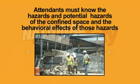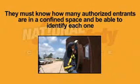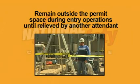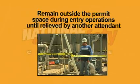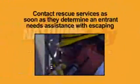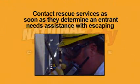Attendants must know the hazards and potential hazards of the confined space and the behavioral effects of those hazards. Know how many authorized entrants are in a confined space and be able to identify each one. Remain outside the permit space during entry operations until relieved by another attendant. Continuously monitor and maintain communication with the entrants about the hazards that could be presented inside and outside the space. And contact rescue services as soon as they determine an entrant needs assistance with escaping.